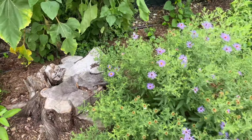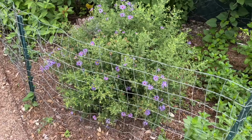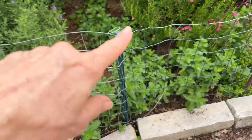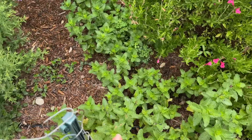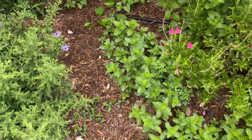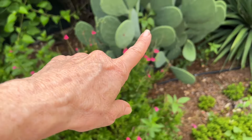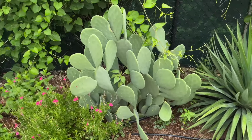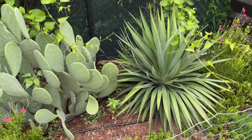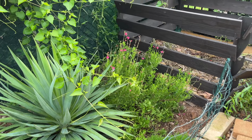And here's another fall aster. I went crazy planting fall asters. And I have a ton of mint growing here, kind of getting out of control. I will have to be pulling mint like weeds pretty soon. And some more salvia greggii, cute little spineless cactus, and a soft leaf yucca, and another greggii next to my compost bin.